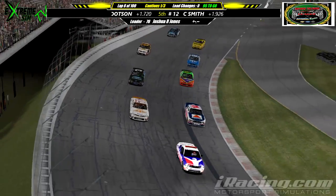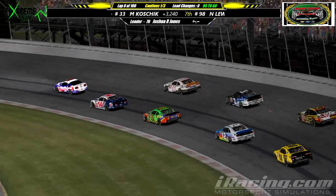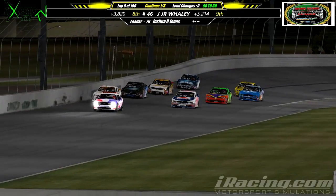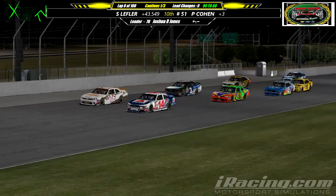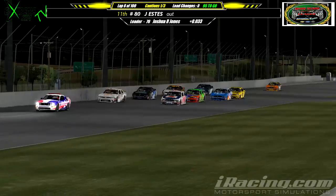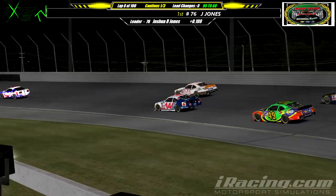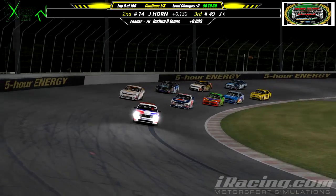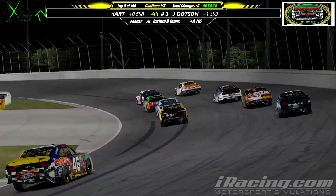Alright, lights are now off on that iRacing Ford Mustang. We'll get ready to go back green flag racing live here from Gateway. And you are right, Christopher, a little bit smaller of a field here tonight, but you'll still have opportunity for some great racing out there.